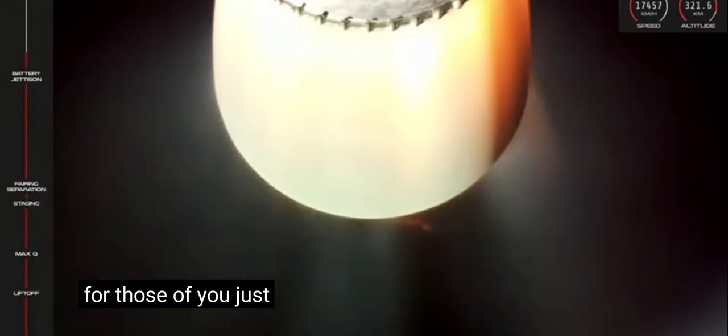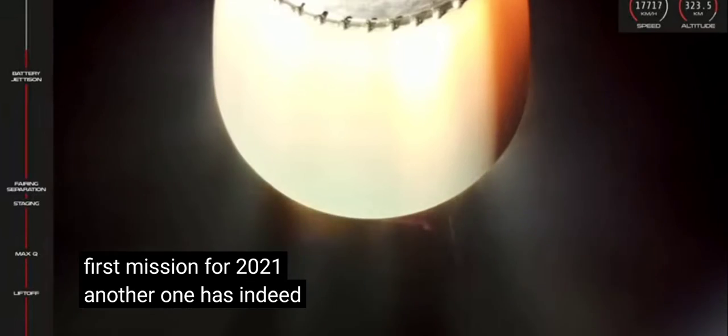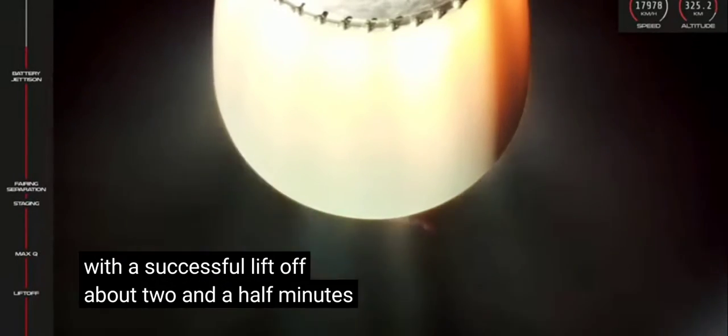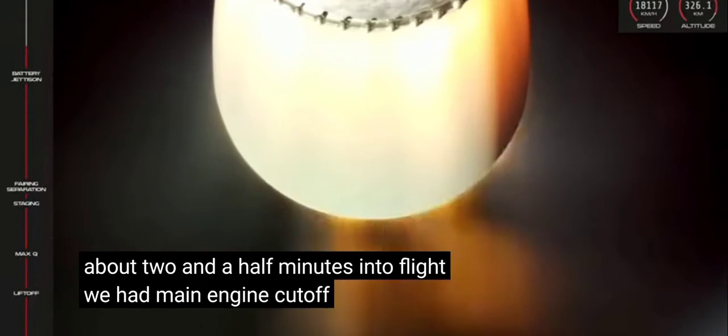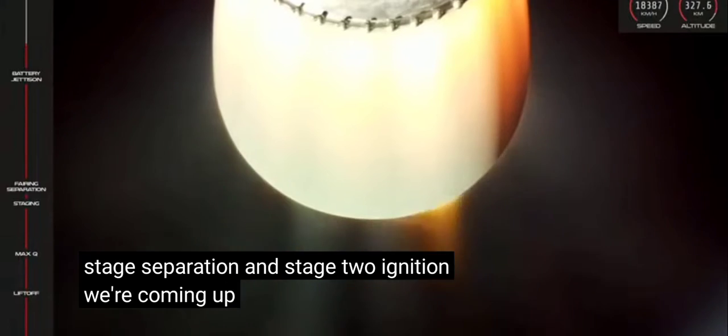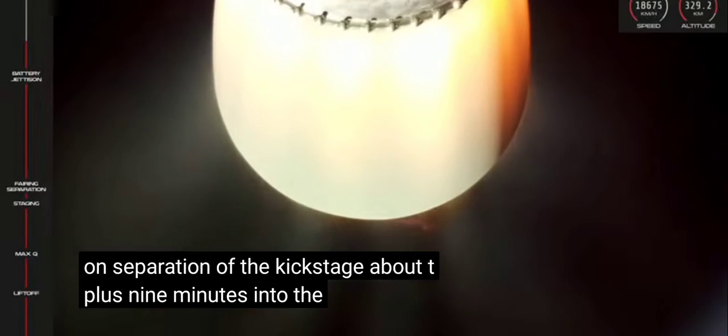For those of you just joining us on our first mission for 2021, another one has indeed left the crust with a successful liftoff. About 2.5 minutes into flight, we had main engine cutoff, stage separation, and stage 2 ignition. We're coming up on separation of the kick stage about T plus 9 minutes into the mission.